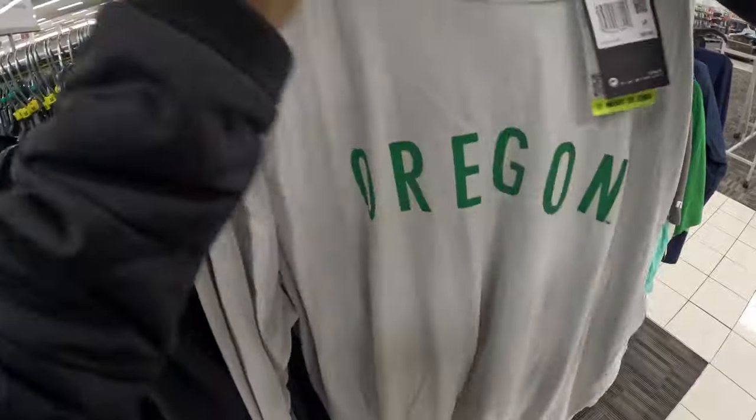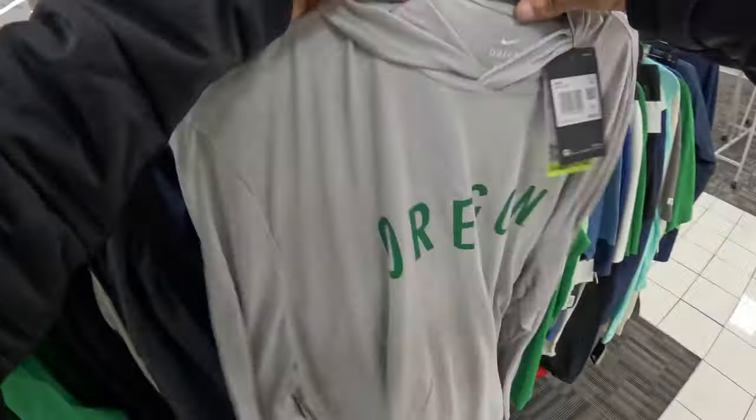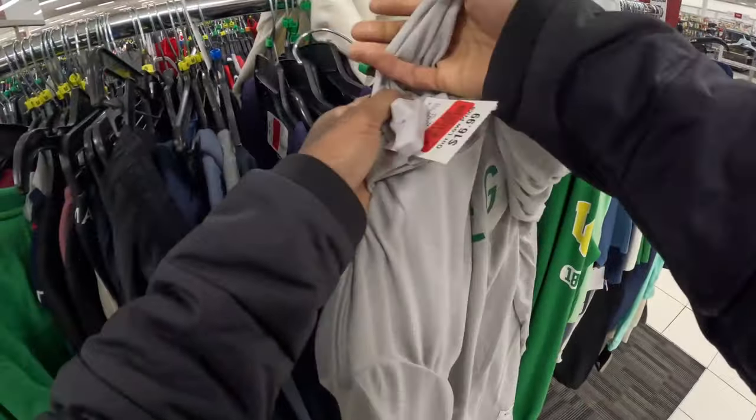So you got another one of these at like $12.69. I think I picked this same size up like 2 or 3 weeks ago, and it sold within a few days. So I'm gonna grab this one as well.